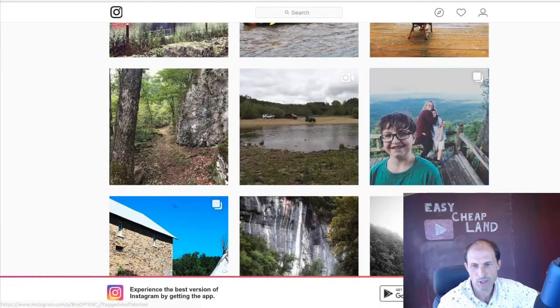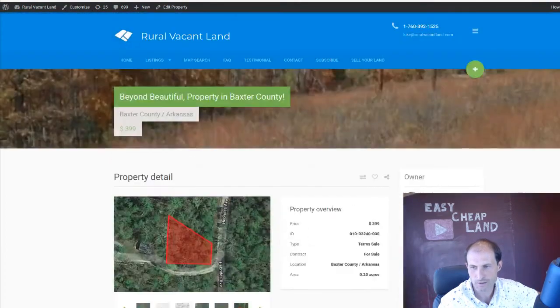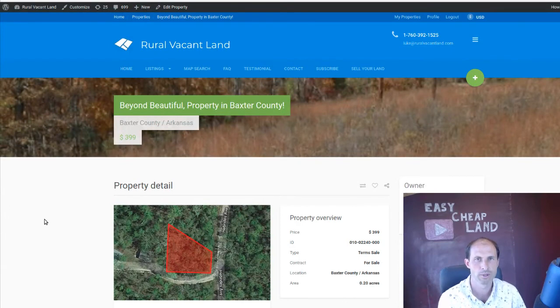Okay, so let's go back to the land. There's a link down below. You can click that and it'll get you back to the property. It's a website. You can play with the maps. You can click on the GPS coordinates and it'll give you driving directions to the property.